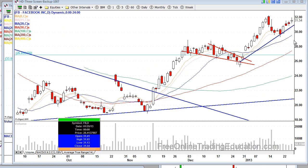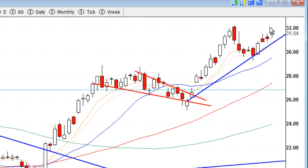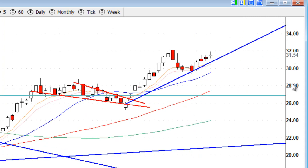Now, Facebook is at a resistance point. We're coming right up here to this 32 mark. 32. Look for a double top and then a drop. Watch this lower trend line. This is huge support. If that gets violated, look for a drop to the downside. It needs to come up here and at least consolidate and hug 32 for a while, and then maybe get a pop. But look at the trajectory of this nice little pop.